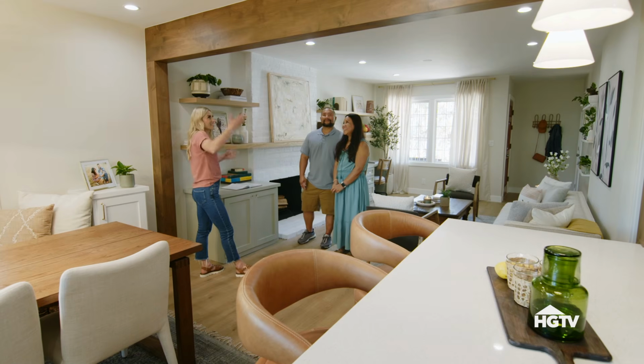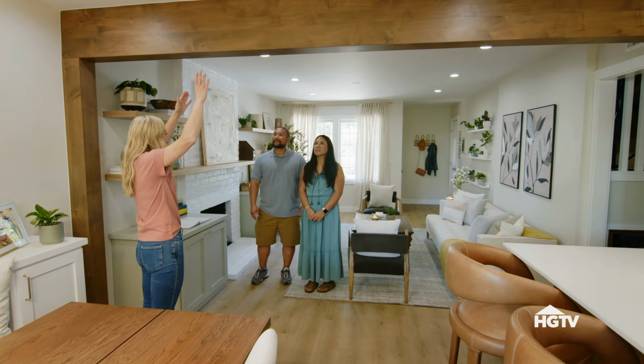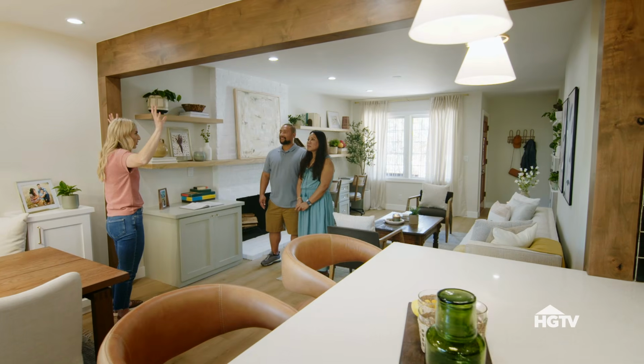So the other thing is this beam. It's so good. We rewrapped it, and now it goes all the way to the ceiling, which actually makes it bigger. Yeah. And then we were able to add these legs. These actually aren't structural, but it kind of feels like it's holding up the house.